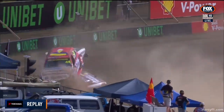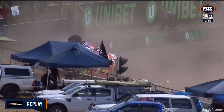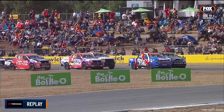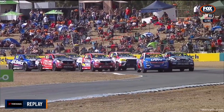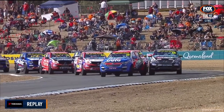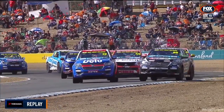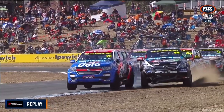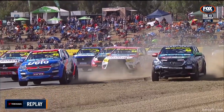And it was at that point Mick Sieders would have thought, oh, the seas have parted, I'm going to lead this race. And unfortunately, Tom Alexander has slid back across the road, lightly made contact with the rear of that ute, and that was just enough to send him across to the outside of the road. So look how big this slide is. Alexander trying to gather it, huge amounts of opposite lock, too much, and then it spat him back the opposite way.